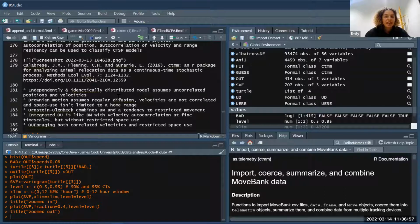We have several candidate models that are possible fits for our animals, and which one we choose, as I mentioned, depends upon whether or not they are autocorrelated in position, autocorrelated in velocity, and whether they adhere to range residency. So the first one is called identically and independently distributed models. It assumes that our data are uncorrelated in both position and velocity.